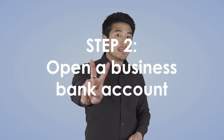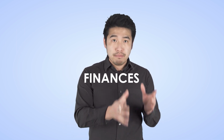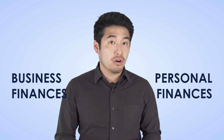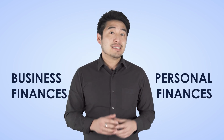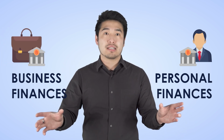The second step is to open a business bank account. When starting a business, it's important to keep your personal and business finances separate from the get-go. It would save a whole lot of headaches, and not to mention a lot of accounting fees down the line as well. It basically ensures that you're not mixing your personal transactions with your business transactions.